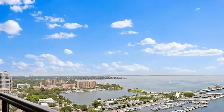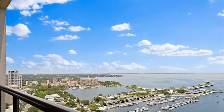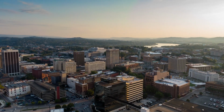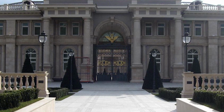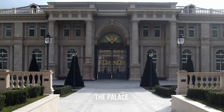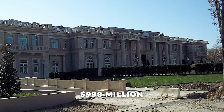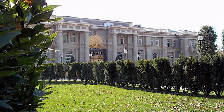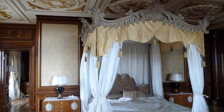The windows with the most beautiful views are the actual highlights. Nevertheless, if you want to experience true luxury, you must visit Vladimir Putin's home on the Black Sea, often known as the Palace. It is a private estate with a reported value of $998 million, and in 2011, images of the home's nicest interior were released.